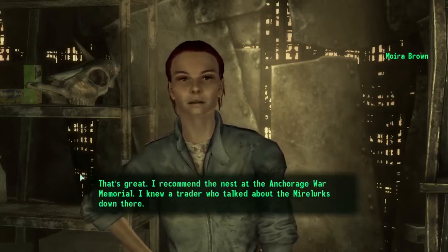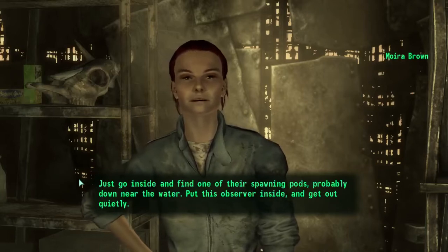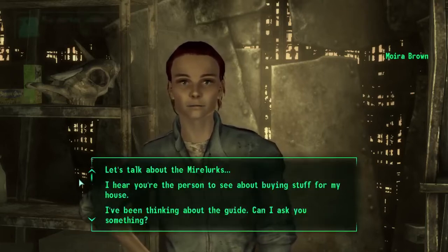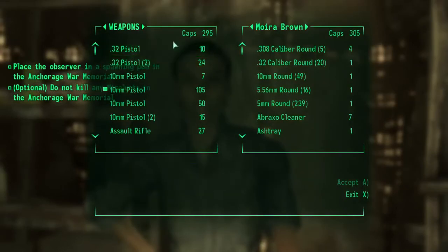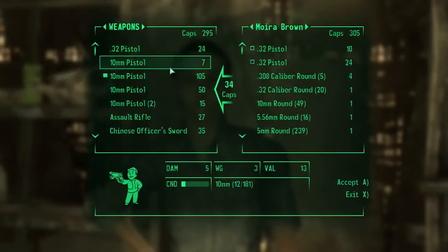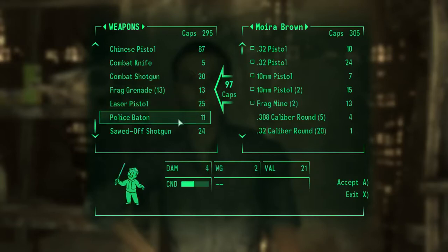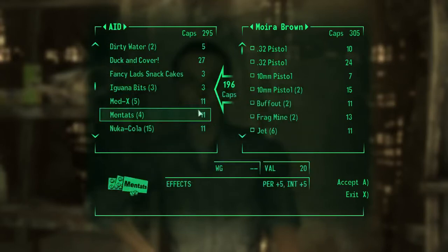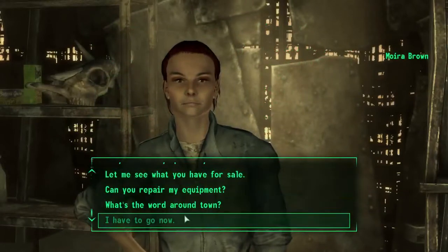That's great. I recommend the nest at the Anchorage War Memorial. I knew a trader who talked about the Mirelurks down there. Just go inside and find one of their spawning pods, probably down near the water. Put this observer inside and get out quietly. And be sure not to kill any Mirelurks inside their nest. If you do, it could ruin the validity of the study. Good hunting! Come back soon!